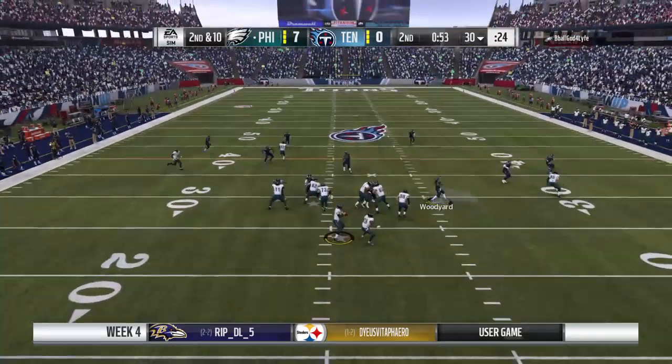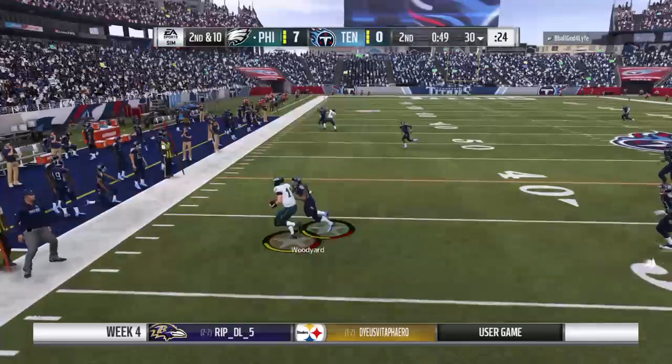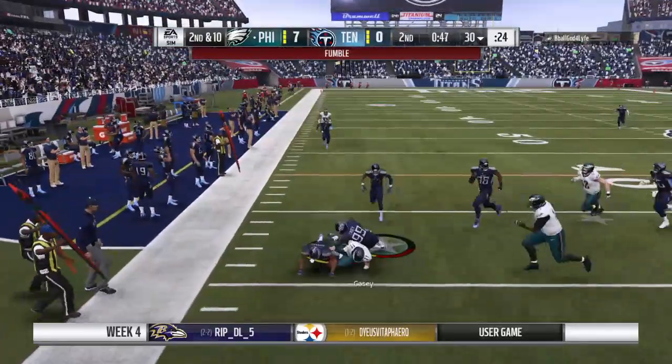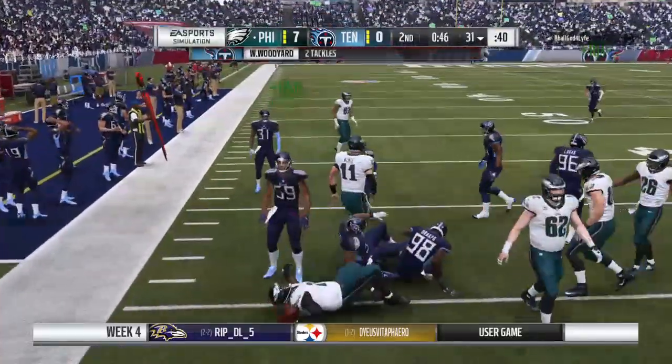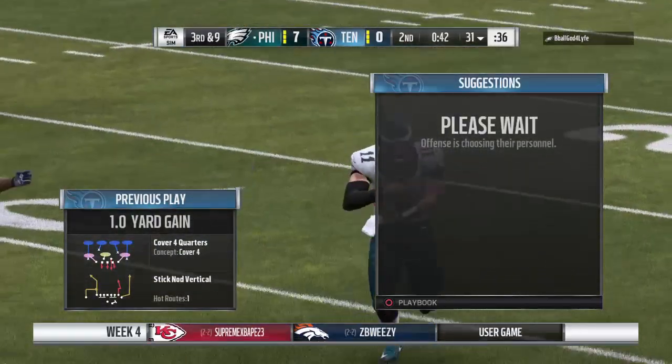Now Wentz. Buying time to his left. And now a fumble. The ball's out, but I believe it was covered by an Eagle. It was, and Philadelphia is going to hold on to the football.